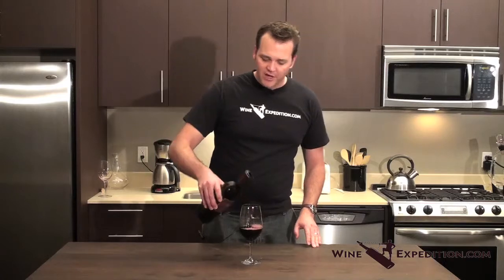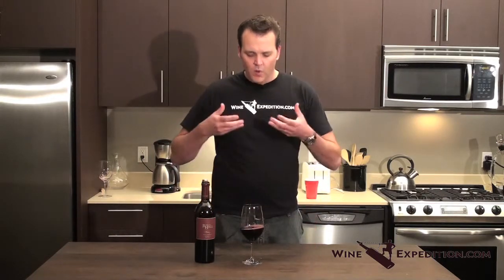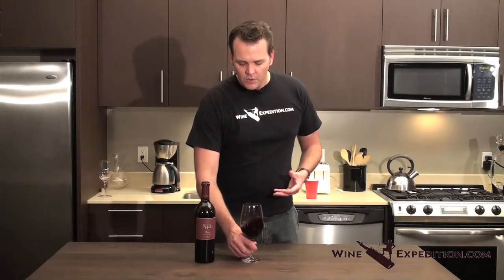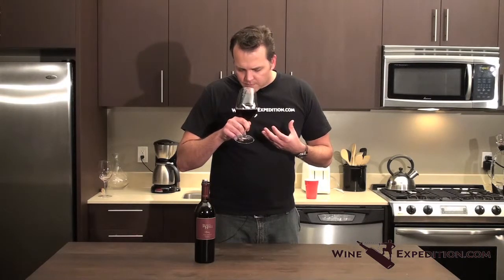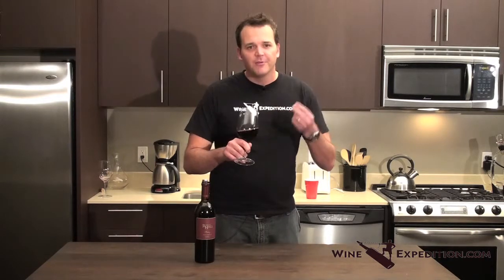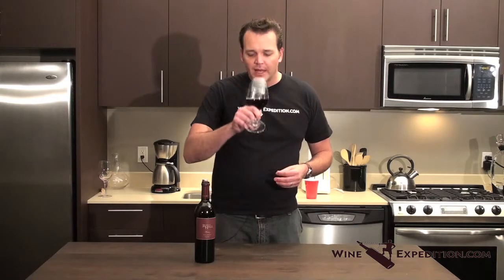Lighter color than you would expect from a Cabernet Sauvignon, and again, the Cabernet Franc does that. And already getting wafts of light red fruit, cranberries and raspberry. Yeah, sort of a piercing tartness to it, and that's the Cabernet Franc in my opinion. Let's give it a try. I've had this wine in the past.